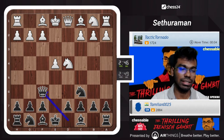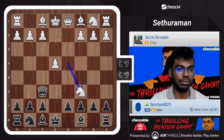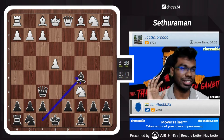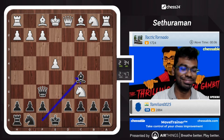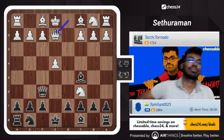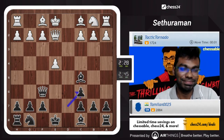Scotch is really a hot topic among a lot of players. They really like to open up the position and set a sneaky trap on f2. Let's see if he falls for it. Of course, I don't think so. Let's see. No, he doesn't. Good for him.